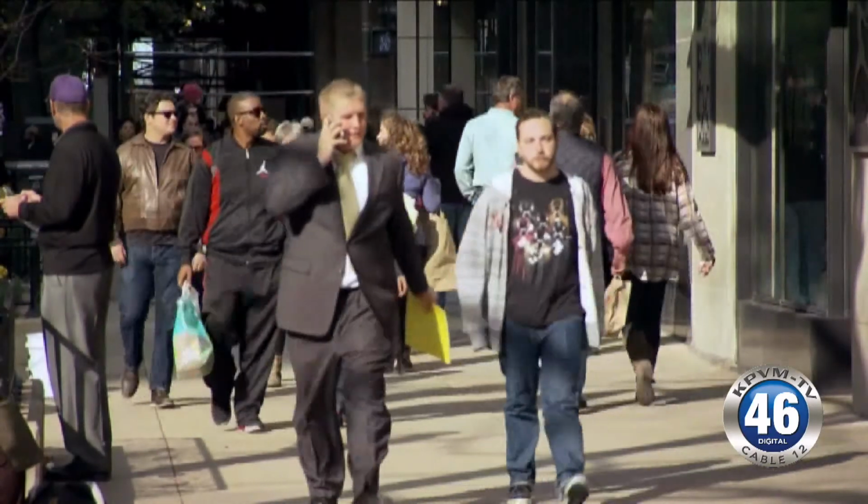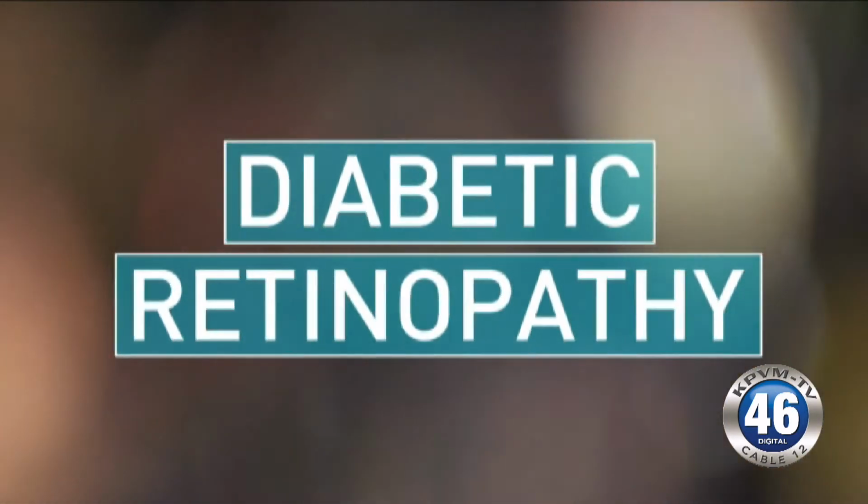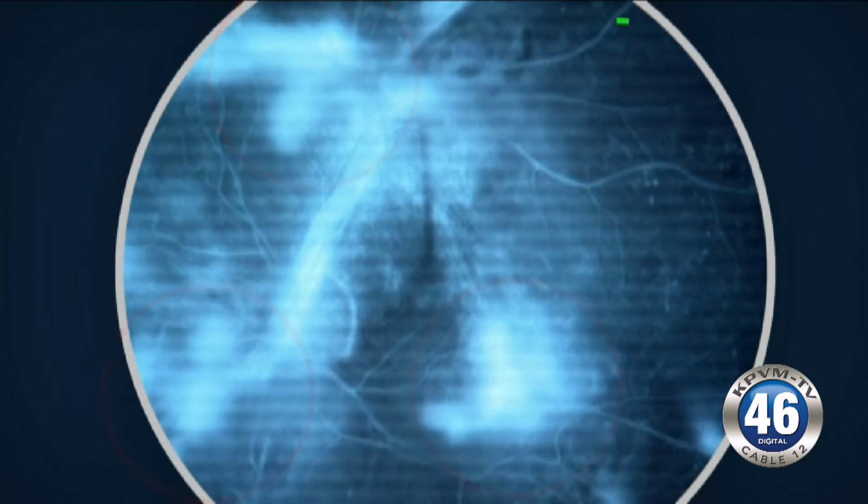Imagine your vision going from this to this. These changes can happen slowly or all at once. It's called diabetic retinopathy, and it's the leading cause of vision loss in patients with diabetes. The most severe form of diabetic retinopathy is called proliferative diabetic retinopathy. There's a development of abnormal scar tissue and blood vessels that are tugging on the retina. This eye, injected with dye, shows abnormal blood vessels that are leaking. This often causes bleeding or even a detached retina. Healthy blood vessels are very tight and don't leak.